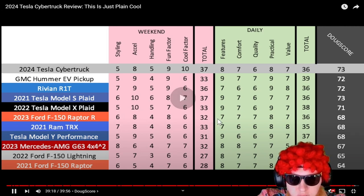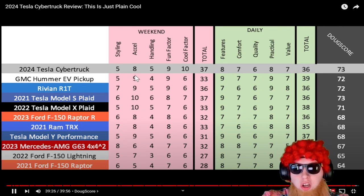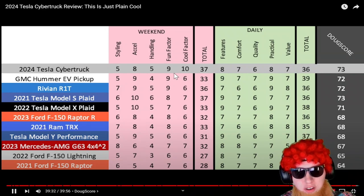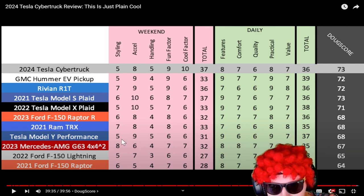Daily? Cool right now, an absolute showstopper. As the Cybertruck gets more common, though, and that cool factor falls, I suspect it's just a more well-rounded truck overall. How's it cool, though? It's ugly as fuck. I mean, I guess it's cool, but the way it looks. For now, though, styling a 5.